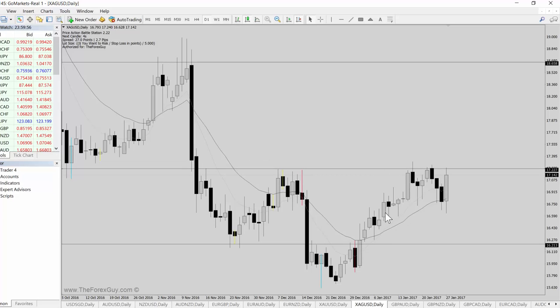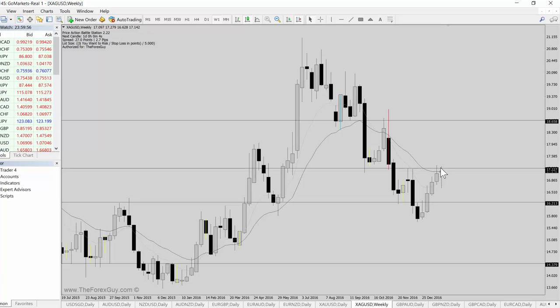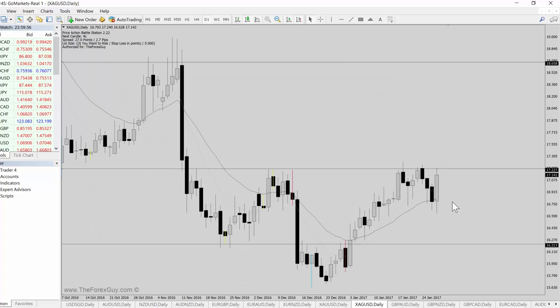We're putting a lot of bullish pressure on that level, so I think we're going to see a break of that level. Let's have a look at the weekly chart. You can see on the weekly chart a lot of bullish pressure under that level there. I think it's like a volcano ready to pop there.